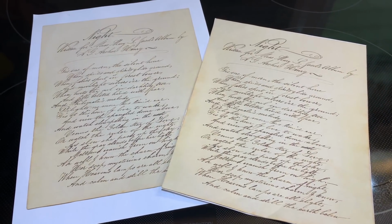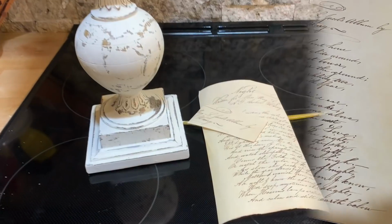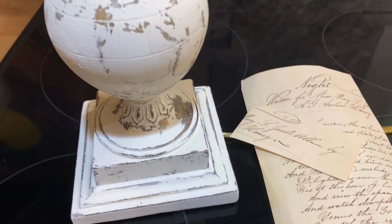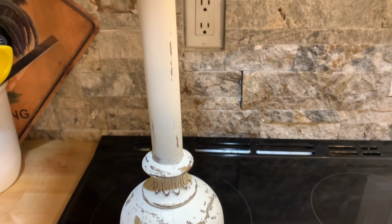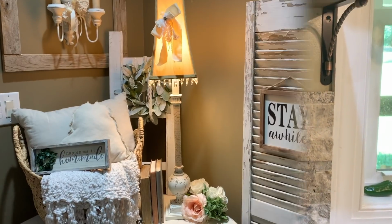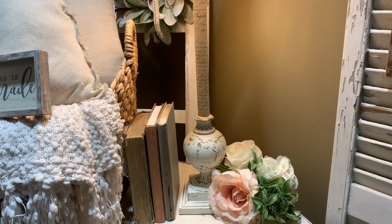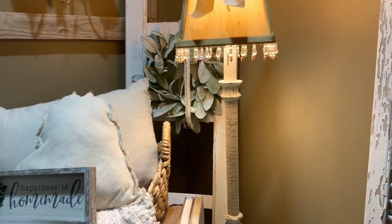Okay, I just want to jump in real quick and give you a little bit more inspiration on the lamp. My lamp has a long pole, so I printed out a free printable, and it's just French handwriting. Scrapbook paper also would work. But see the long pole of the lamp? Well, as you can see, I got some Elmer's school glue, and I've temporarily glued this on here because I want to show you different ways of how you can stage it.